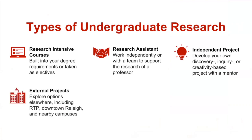We also have a lot of external projects. So many times our students leave campus to do their research, whether that's to go to Research Triangle Park or RTP. Many of our students work in downtown Raleigh, especially at our museums down there. So a lot of opportunities there. And sometimes too, while we would love to be an expert at everything here at NC State, we understand that nearby campuses may be a better fit for our students and the research they want to explore as well. So we're happy to help students find those opportunities elsewhere.